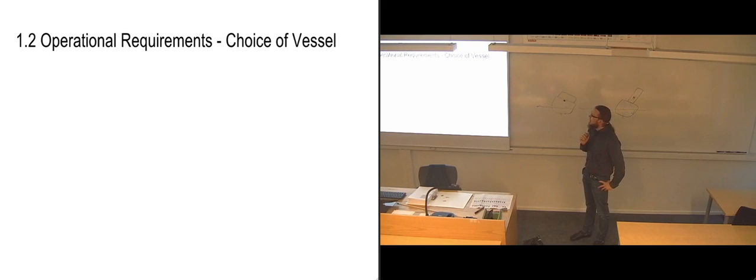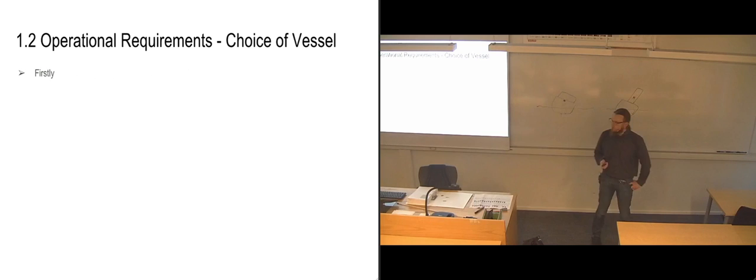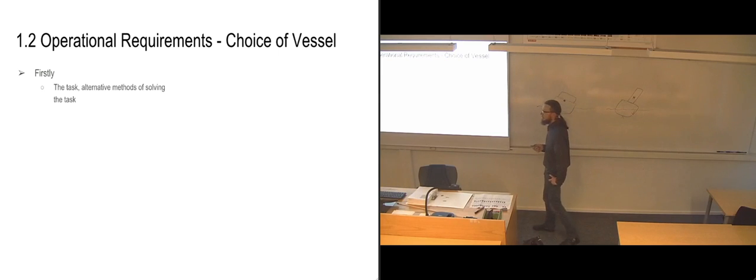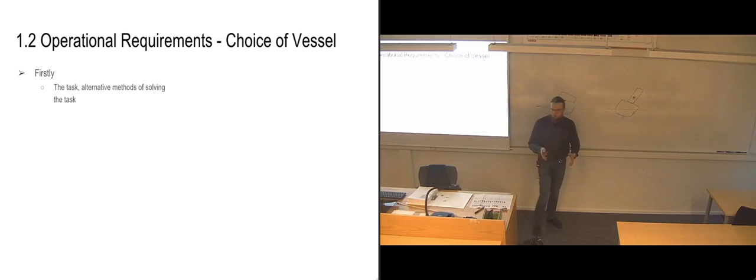We'll start looking a little bit at requirements when we are choosing what kind of vessel we need for an operation. We have 5 minutes before the break, so we'll just start looking at it. So the first things we need to think about when we're going to choose a vessel is exactly what task the vessel is supposed to do, and are there any alternative methods of solving that task.